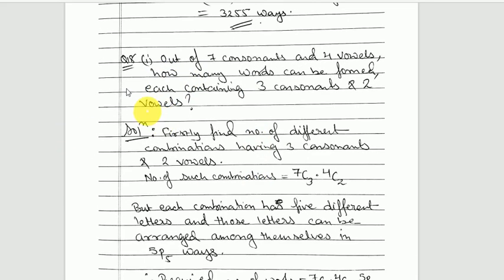Now next is question 18.1. Out of 7 consonants and 4 vowels, how many words can be formed, each containing 3 consonants and 2 vowels? So here 7 consonants are there, 4 vowels are there. Firstly we will find how many selections we can do for 3 consonants and 2 vowels.